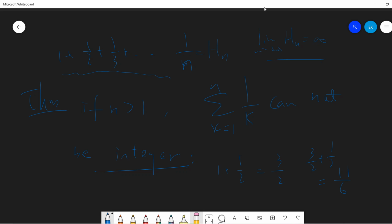So it's very interesting that even though you sum over infinitely many terms, none of the partial sums will be an integer. None of them will be an integer. Okay, so this is a very interesting theorem.